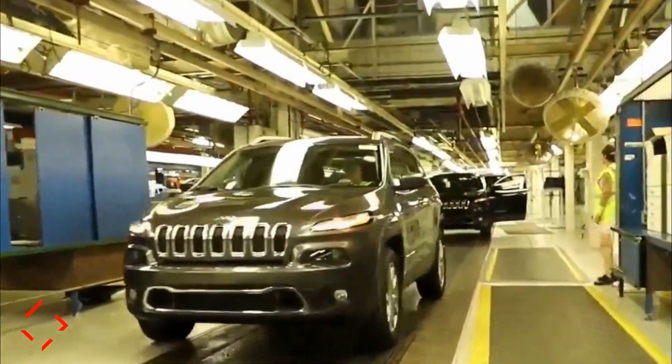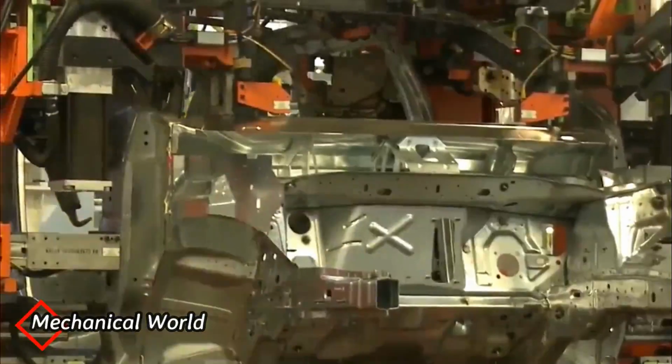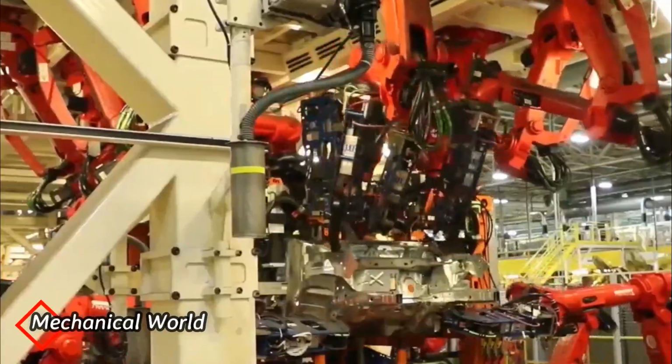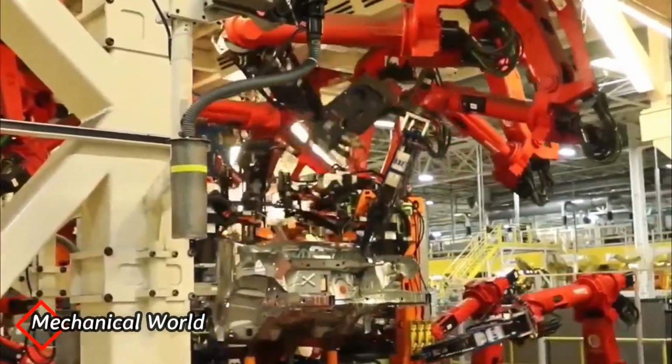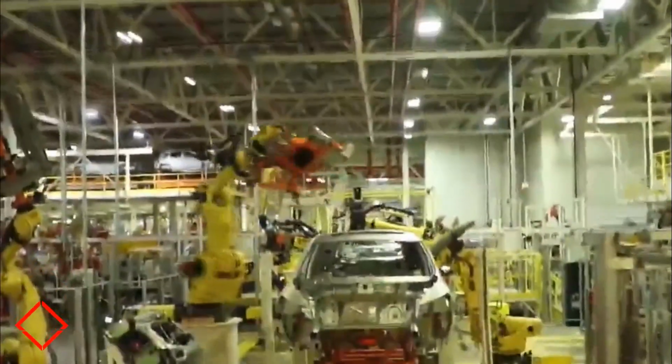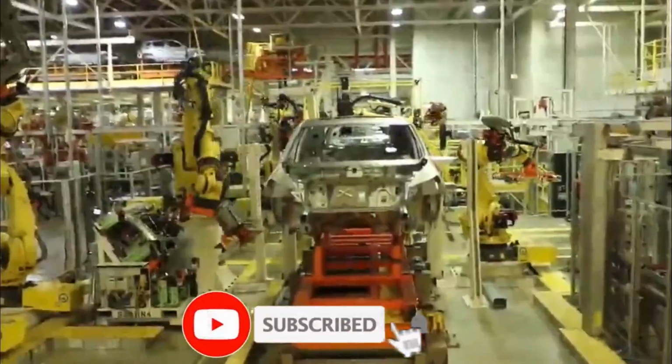This is how Jeep Cherokee cars are made. This amazing manufacturing plant of Jeep Cherokee is located in Belvidere, Illinois, USA. The manufacturing begins with the construction of the body, then it is sent by a conveyor for the next assembly.